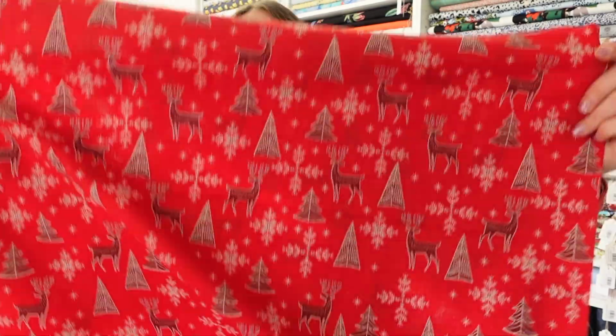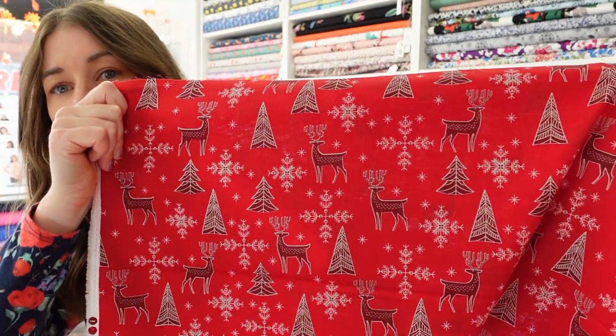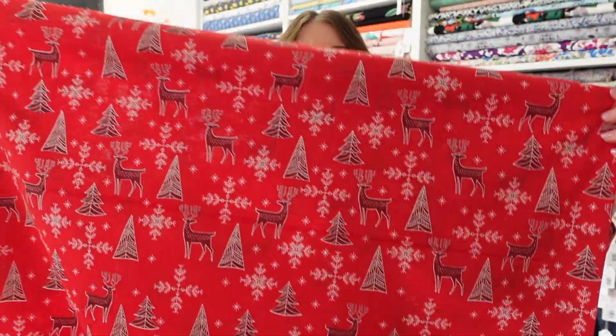Okay, so I do have some Christmas cottons that have come in. People have been asking about cottons for quite a while now, just to get going with Christmas crafts and things. And again, they're ideal for your dresses and pyjamas, so Christmas clothing makes as well as crafts. So this one is the Scandi reindeers, very traditional Scandinavian style design. I really like this. Be nice as a pair of pyjama bottoms, just with a plain t-shirt. That one is 54 inches wide, I think, so not quite as wide as the rest.